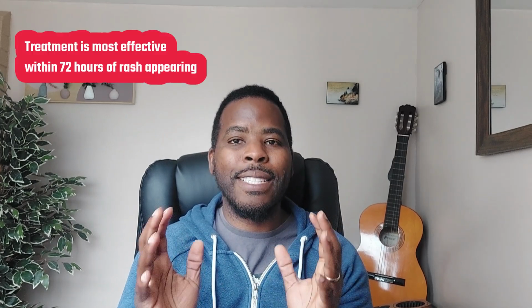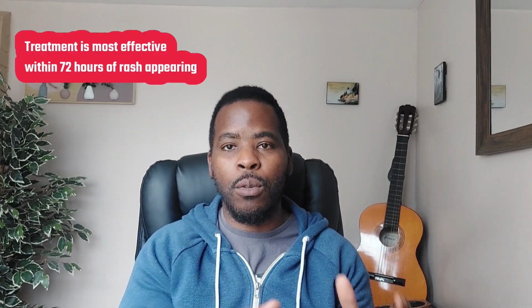However, you need to treat this as soon as you can. Treatment is most effective within 72 hours of when you first notice the rash. So if the rash came on day 1, you want to get the treatment day 1. Okay? By day 3, you would say the treatment is 70 to 80% effective, because ideally you want to start the treatment on day 1.